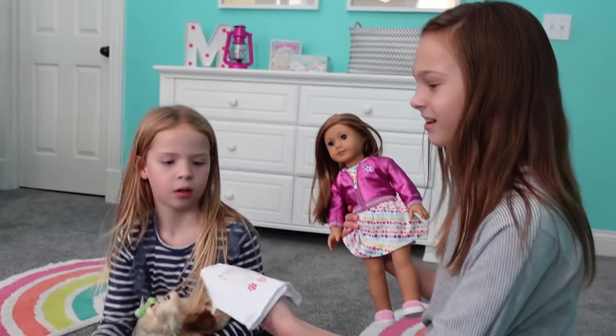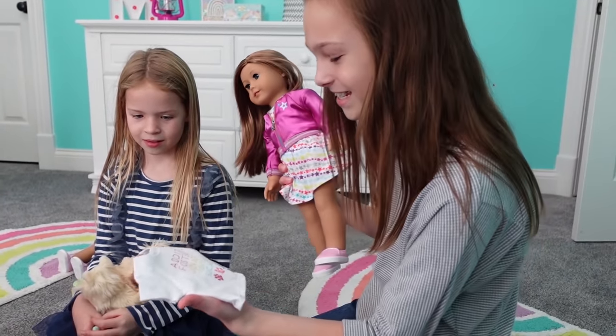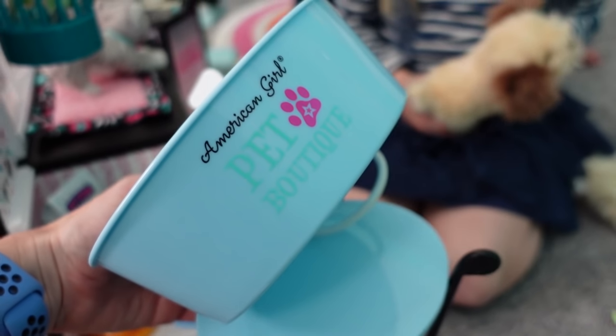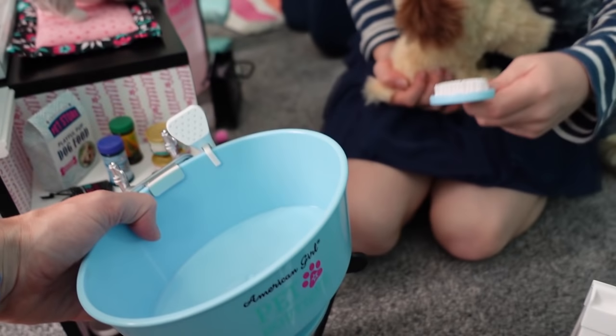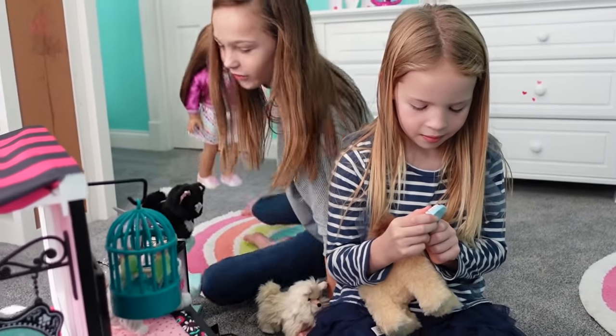Oh wow. Look, it's a t-shirt. There is a t-shirt. You can put on your doll. Adopt, foster, donate, volunteer, educate. So you can play this set as a pet boutique, but there's also a whole bunch of options to turn it into a special adoption day center. Maya is checking out this pet boutique bathtub. There's even a little brush. There is. Take care of this puppy for now.